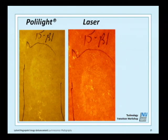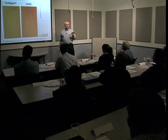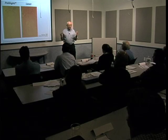So this again is the same surface, one with the Polylite and one with the laser. And what I believe to be the case is the two light sources are kind of like comparing a rifle and a shotgun. One does not do everything the other one does. You use them for different purposes.